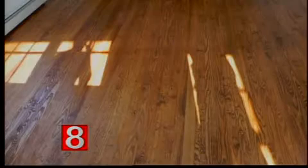And I think the next picture that comes up, this is now the floor that has been stained. It's a beautiful color. Comes up very nice with the pine floor, so that's an example. In this case, we're now applying the first coat of polyurethane over the stain. You can see the luster comes back to the stain as we put the polyurethane on.